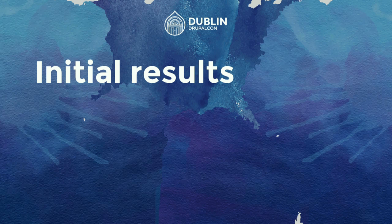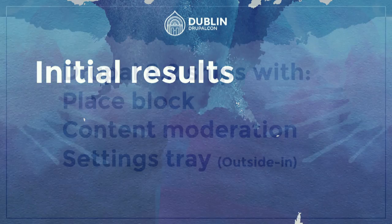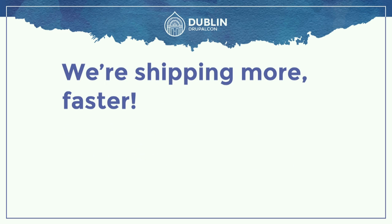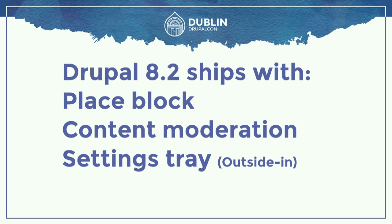Okay, that was New Orleans, and we were already planning, and 8.2 was on the way at that point, right? 8.1 was just out or about released. Almost 6 months on, Drupal 8.2 will ship with something to place a block on your page without leaving the page. Hey, we have content moderation tools, so workflow states for your content. And a first application of the outside-in principle has been committed, where we have a settings tray, a right-hand side tray where you can configure and tweak settings on the page without leaving the page. Yay us. That's actually pretty drastic. We're shipping more and we're doing it faster, because this in 6 months is pretty drastic as a change for how we ship Drupal core.